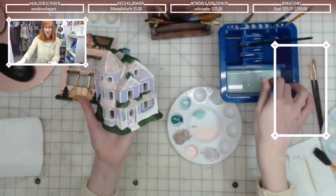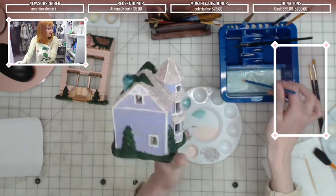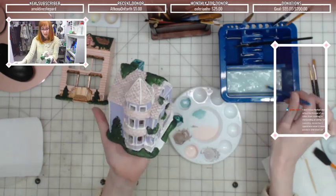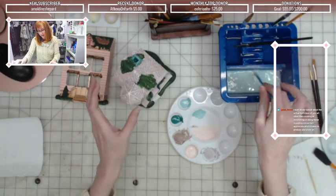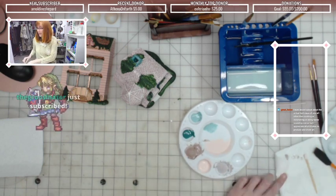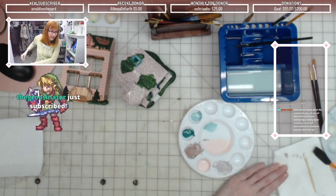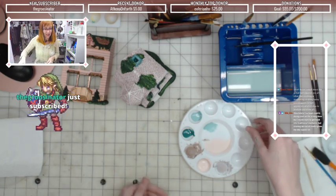All right, I just did the shading around each of the main sections of the house. So the next thing that I want to work on is adding more texture and depth to the moss. And I have some specific paints for that. The Grucinator, thank you for the sub. Appreciate it, welcome.